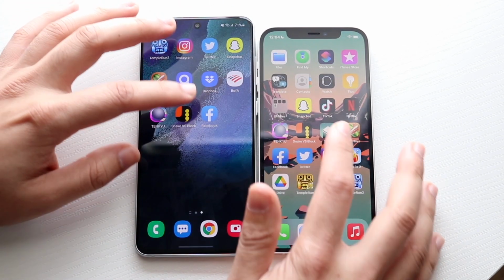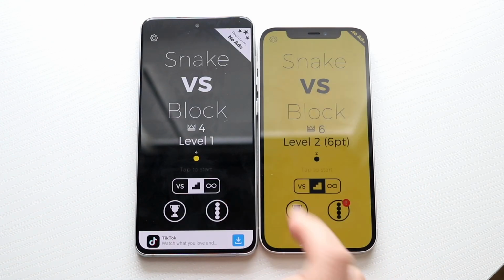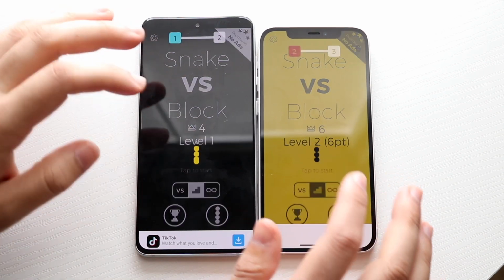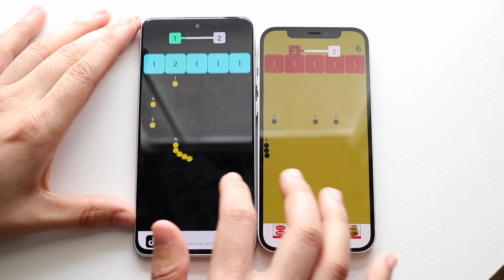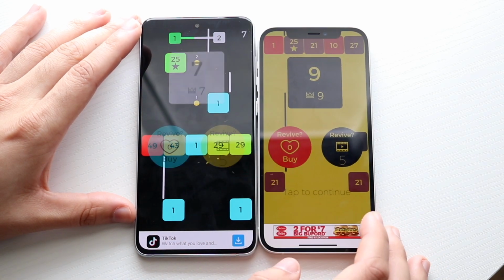Hopping out of this one, let's do Snake vs. Blocks, 3, 2, 1. And the S21 FE again is the faster one here. Gameplay wise, as always, I don't think we're going to notice massive differences between these two, but it's still very impressive what's going on between them.